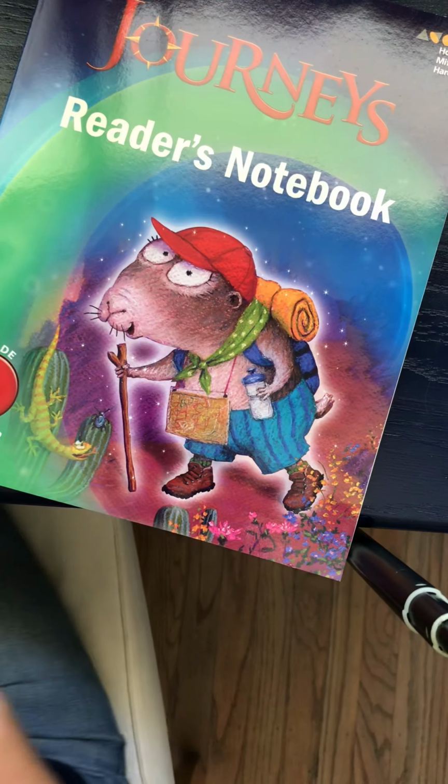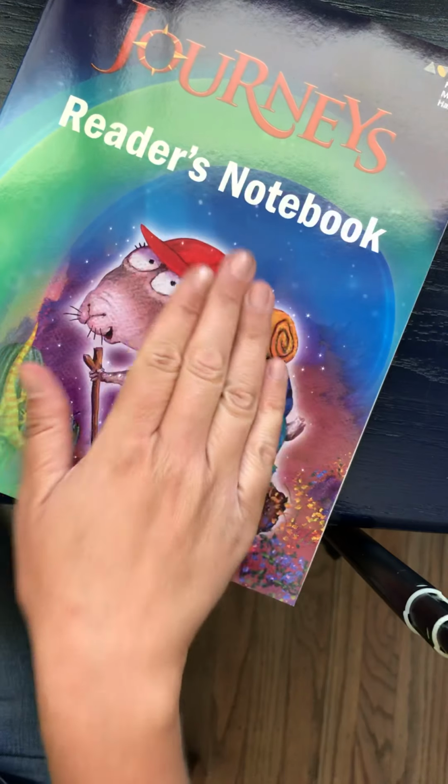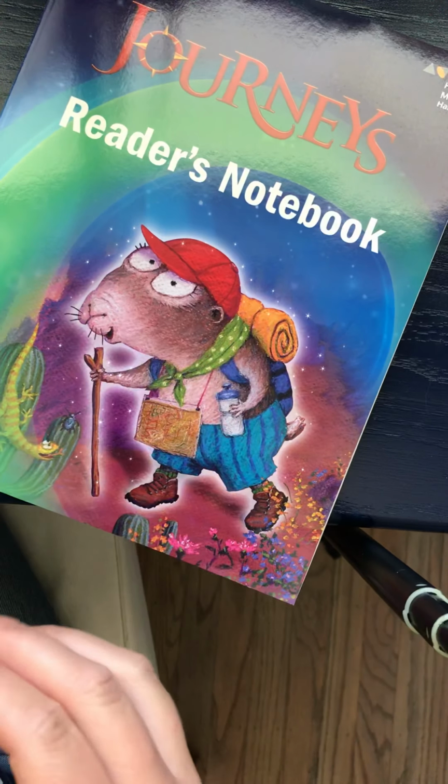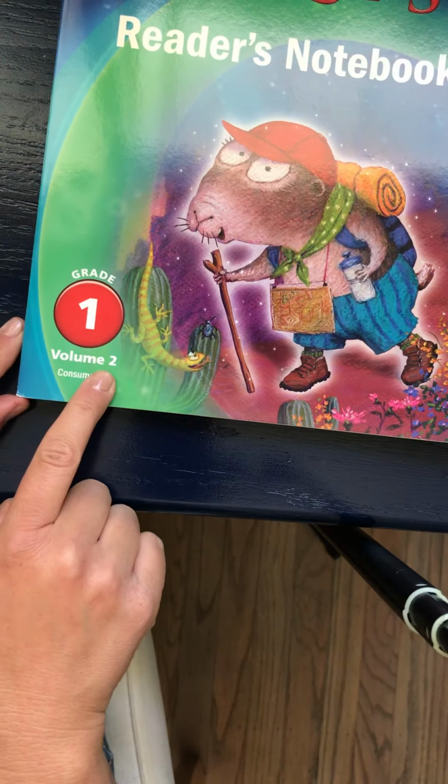Guys, this is a special video for those of you who have this reader's notebook at your house. This is volume 2. You can see it down here, and it's got this little rat mole thing on here. If you have this notebook at your house, I want you to start using it this week. Maybe you've already used it, and maybe you've already done some of the pages, and if you have, that's okay. And if you haven't, that's okay too.